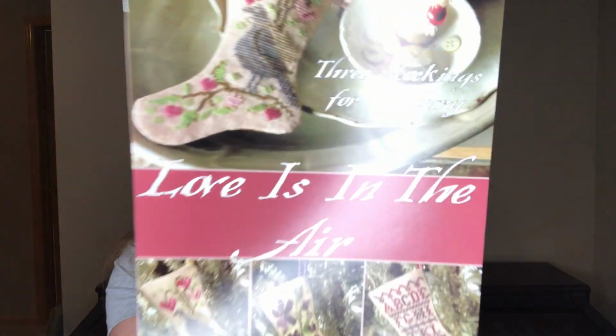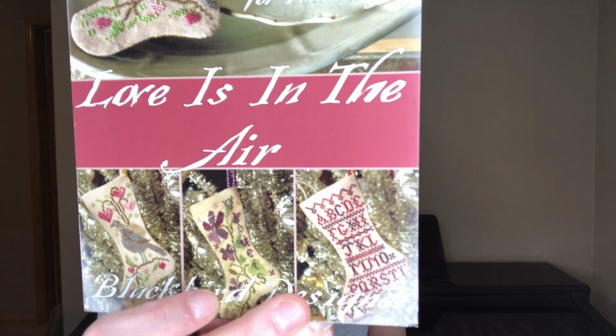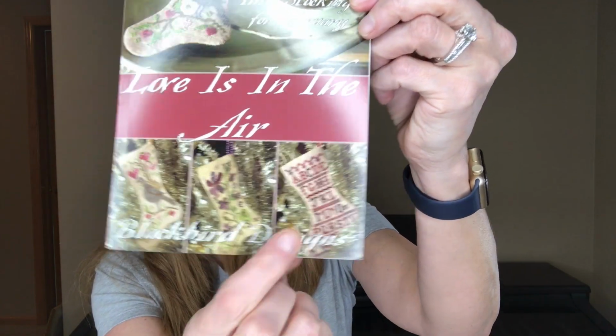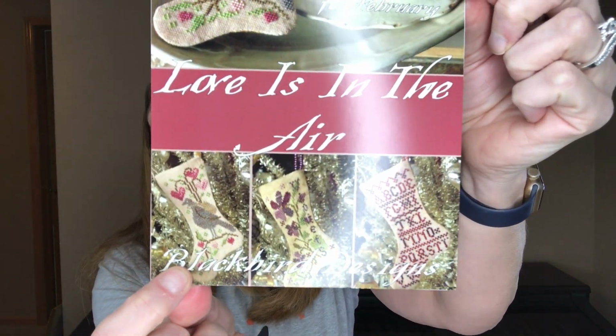Can't have Sampler Sunday without something by Blackbird Design, and this one is Love is in the Air, 3 stockings for February. Now they have 3 stockings, one for every month of the year, and they're a great deal. I think the charts retail for $9, and these are mini stockings. But there's the Valentine bird there, and then let's see what they title them. Sweetheart Sampler, February's Violet, and Be Mine. So this one is the Sweetheart Sampler, February's Violet, and Be Mine.